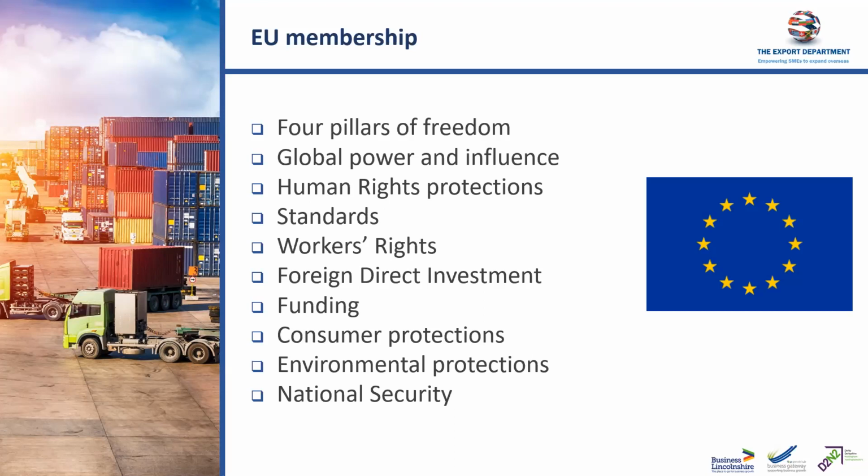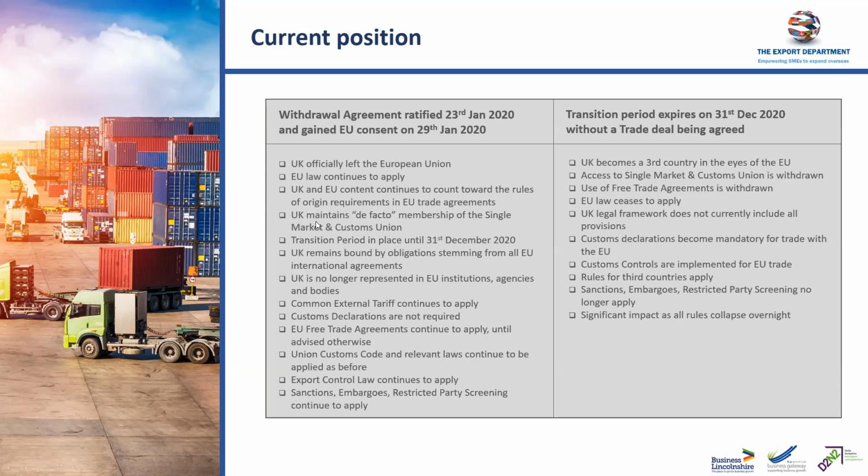But we voted to leave, and effectively we left on the 31st of January. So now, as the 2 sides take it down to the wire in terms of agreeing a trade deal, we still face the uncertainty of a potential no deal. So, what does this potentially look like? As I say, we left the EU on the 31st of January. The withdrawal agreement was ratified on the 23rd of January, and the EU gave its consent on the 29th of January. So we've effectively left the European Union.